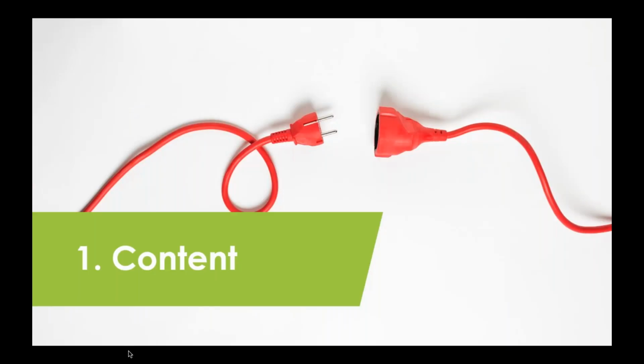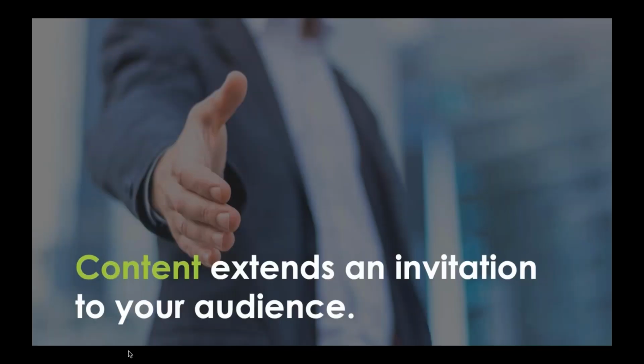So the first prong is this, content. Trying to sell printing without content just doesn't work. It's an essential prong in your approach, and here are some reasons why that is. The first is this, content extends an invitation to your audience. People will go where they're invited. That means that just because you create a website and it has the world's best ordering capabilities, it doesn't mean that your customers and prospects are going to flock to it. They need a reason to go there. They need an invitation and they need a connection. All of those things are accomplished through content.